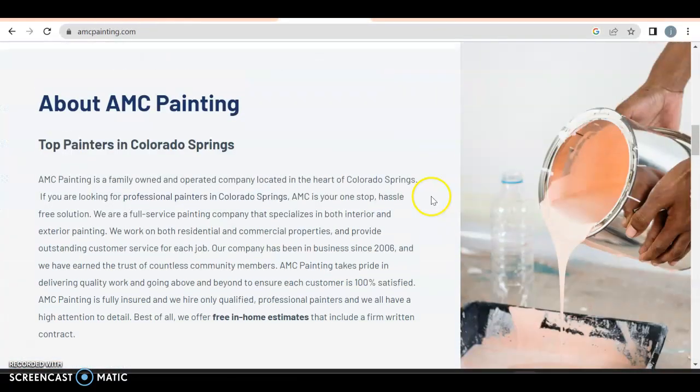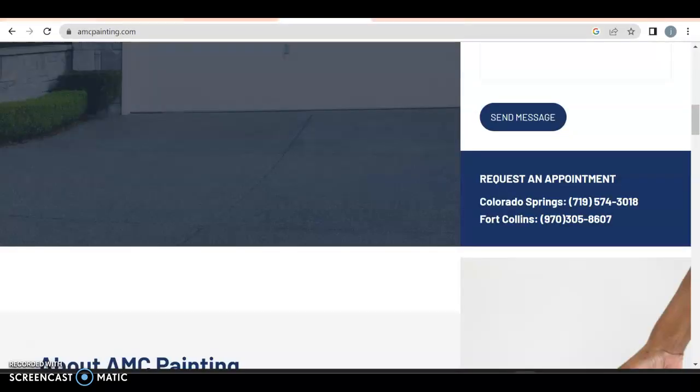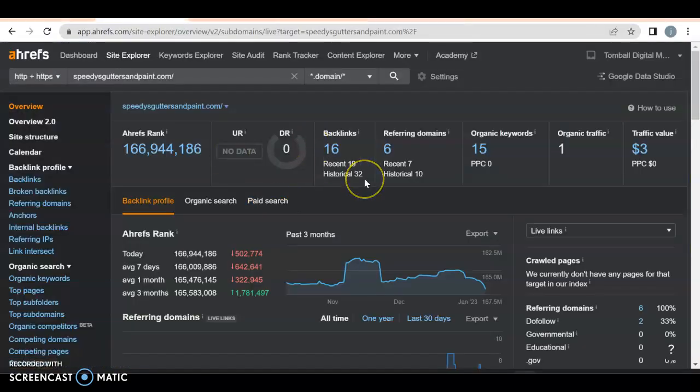Get the good stuff from them. Wherever they're listed, you can list as well, and then get an additional 30 or 40. And then you're pretty much good to go as far as backlinks and referring domains. But again, only take the strong ones. And that's all I have.